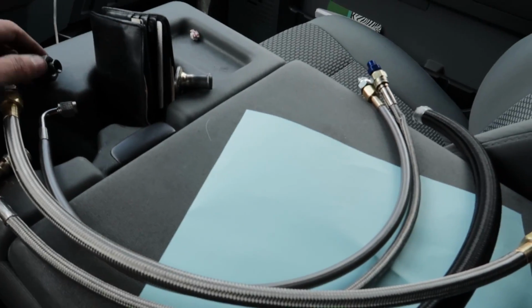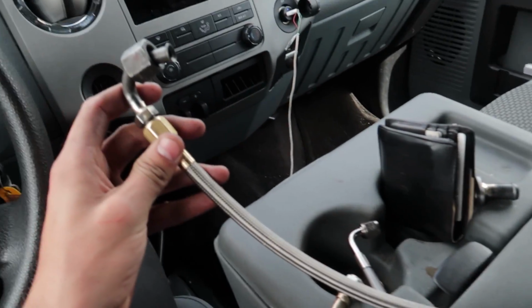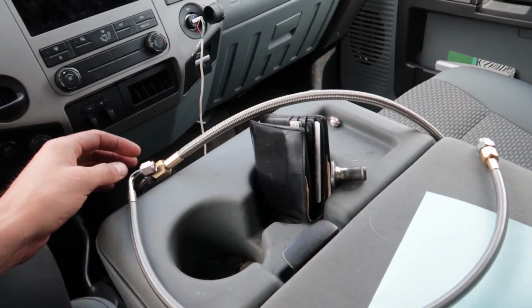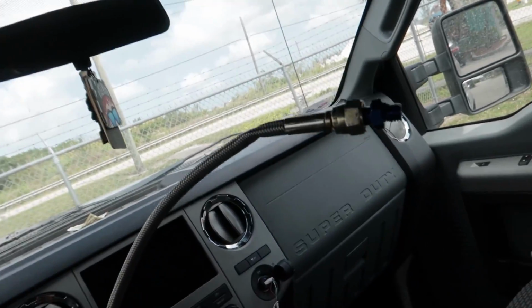Man, Make a Hose absolutely killed it. Check out the new high pressure power steering line. You guys remember how thick that boy was before, nice and compact. New oil feed line, way better, higher quality fittings and hose. This thing is so flexible, it's not gonna twist and kink like this piece of junk.